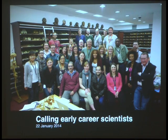So they had this international team. This is an international search, and they brought in an international team of early career scientists to be in the same room together and study the material and question each other and challenge each other and do science, right? This is really exciting stuff.